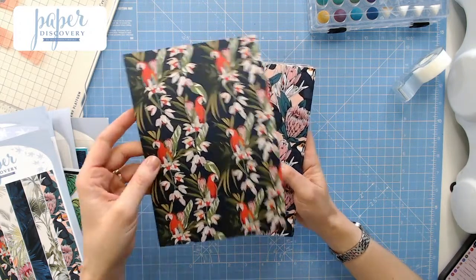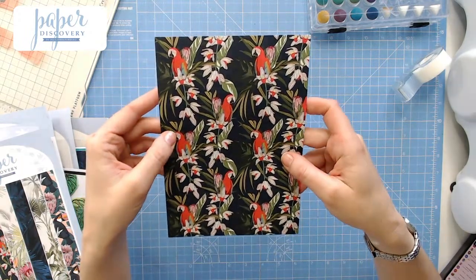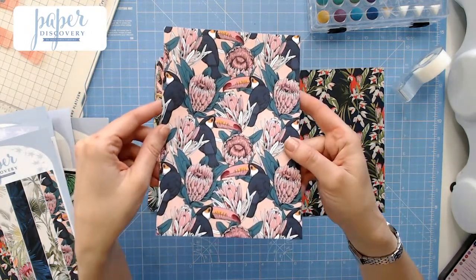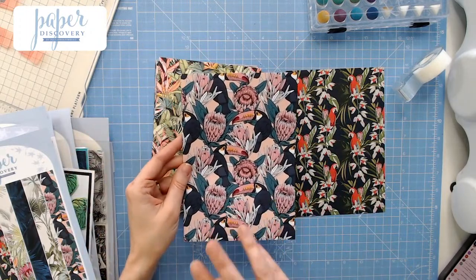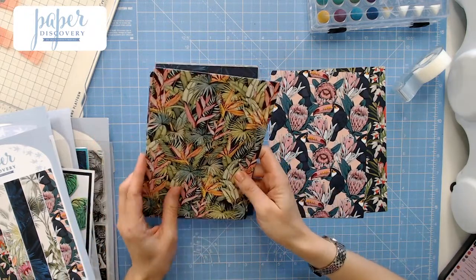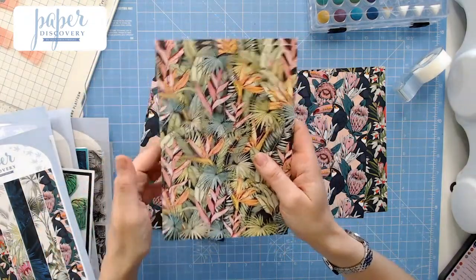So we've got, look at those colours. We've got the deep, deep blues, the bright reds, the beautiful florals in there as well. Lots of detail in there. And then we've got the toucans in with the pink flowers. These look like stunning wallpapers that you get. Very modern, very contemporary designs. You're seeing these sort of patterns in home decor. You're seeing them in fashion at the moment, within jewellery and all sorts, aren't you?